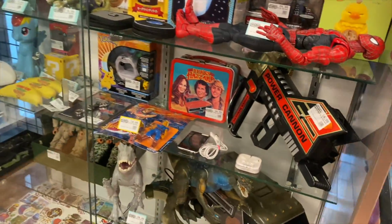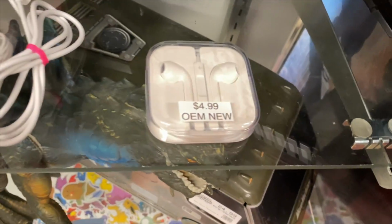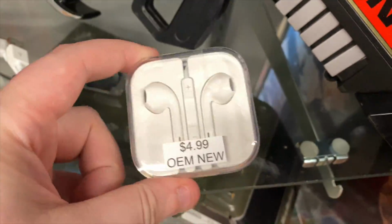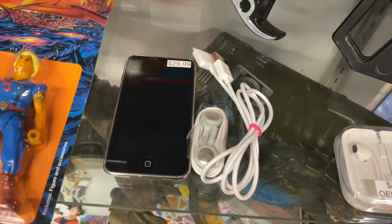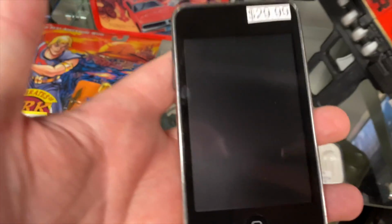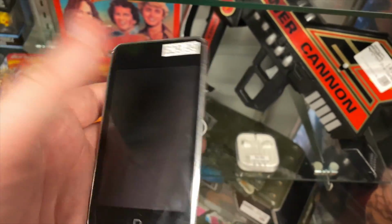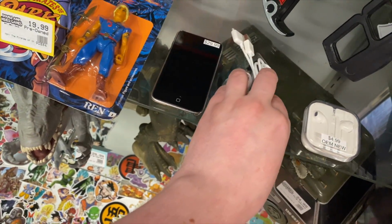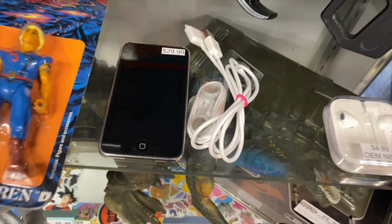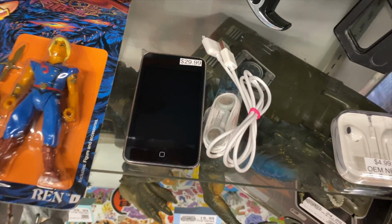You might also notice another category on the website called electronics. Currently, we just have a new set of the little Apple iPod earbuds and then the iPod Touch that I found today. I thought that this had a cracked screen, but look at it. It was just a really bad screen protector. So it actually still had a charge on it, which is crazy. So it works. We've got a brand new pair of generic earbuds with it and also a charger.